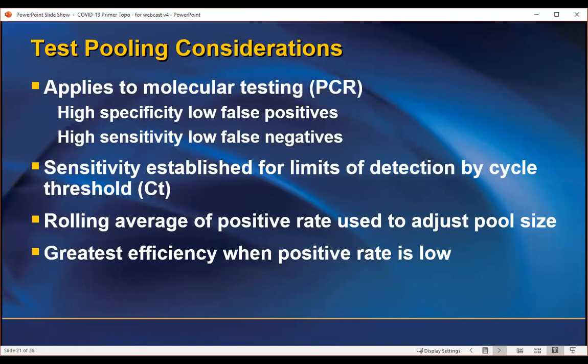You have to know what percentage of the population that you're testing is infected. So if it's a workplace, or if it's a city, or if it's a rural area, you want to know how many people are infected. It makes a difference the size of the pool that you can use.